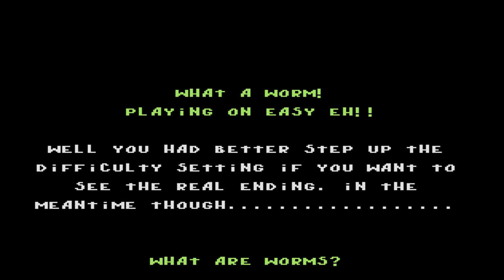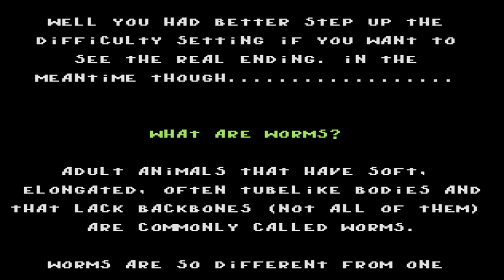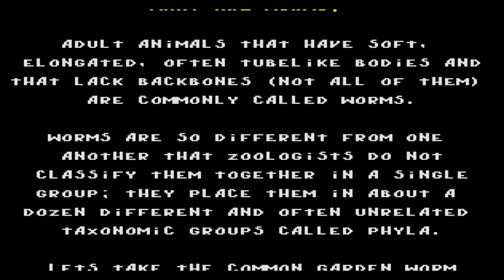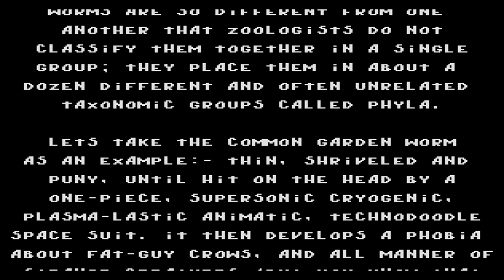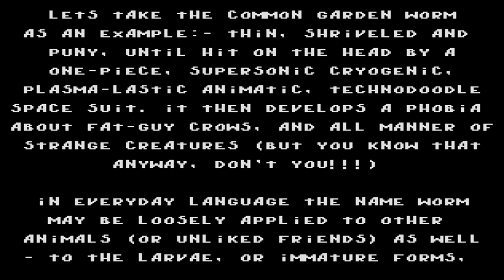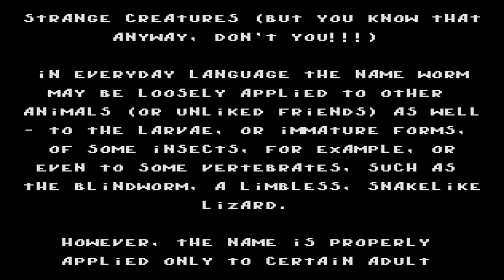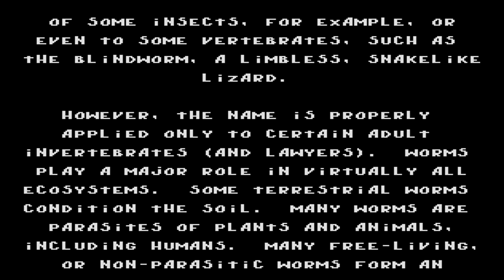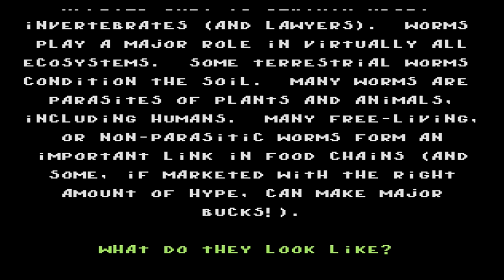In the meantime, though, what are worms? Adult animals that have soft, elongated, often tube-like bodies and that lack backbones are commonly called Dave Perry. Worms are so different from one another that zoologists do not classify them together in a single group. They place them in different tribes, like the tribe of this worm and the tribe of that worm. In everyday language, the name worm may be loosely applied to other animals, like dogs, cats, ferrets, and blind cave salamanders. Link in food chain, some blah, blah, blah.